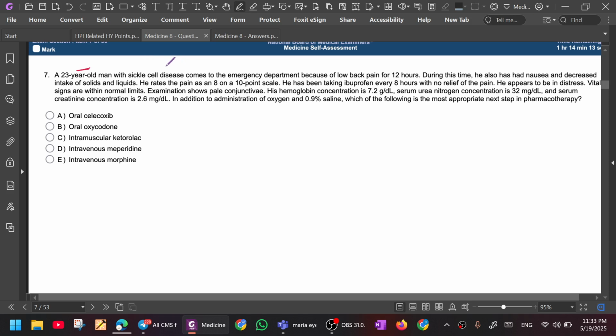A 23-year-old man with sickle cell disease comes to the ED with low back pain for 12 hours. During this time, he had nausea and decreased intake of solids and liquids, pain rated 8 out of 10 on the pain scale, taking ibuprofen every 8 hours with no relief of pain. He appears to be in distress, vitals are normal, pale conjunctiva, hemoglobin 7.2, BUN 32, and creatinine 2.6. In addition to administration of oxygen and 0.9% saline, what should be the next step?